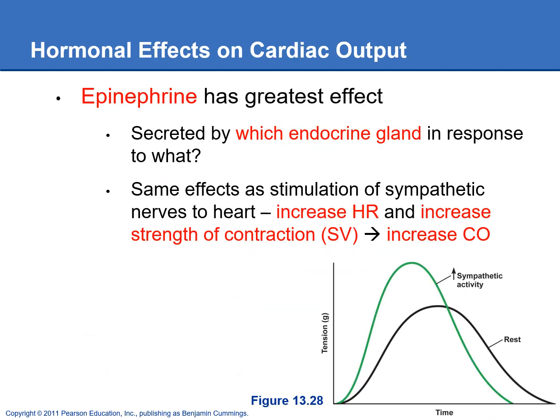And then we also have hormones that can affect the cardiac output, and epinephrine. And remember, that is secreted by the adrenal medulla in response to sympathetic stimulation. So epinephrine is going to do the same thing as the sympathetic neurons, so it'll affect the SA and AV nodes, and that'll increase the heart rate. And then it will also affect the ventricle walls, that muscle there, make it contract stronger, and that'll increase the stroke volume, so you squeeze out more blood with each beat.